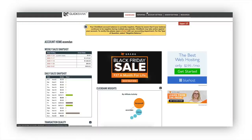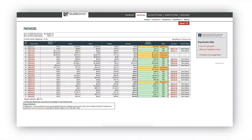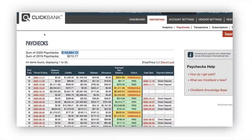But if you go ahead and look at the reporting, as a matter of fact, I gotta go into paychecks to show you all of this. You can see right over here, $149,884.72 has been paid out to me in commissions just from this one ClickBank affiliate account. And we have multiple different ClickBank affiliate accounts. Now the strategy is simple.